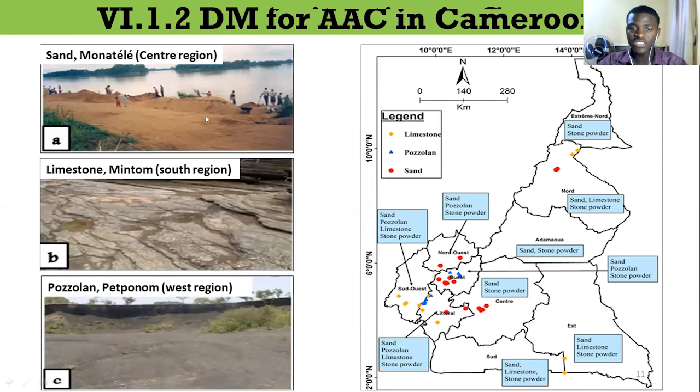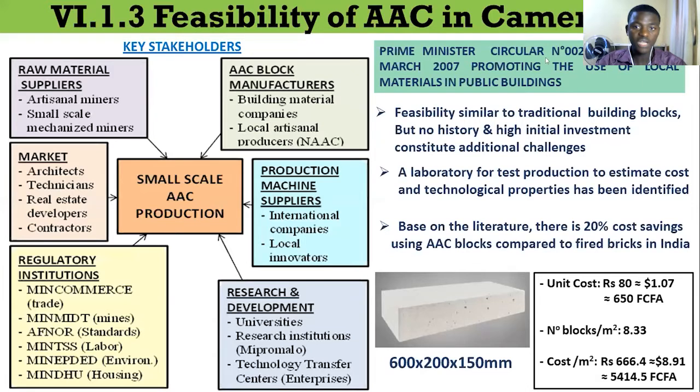As per the occurrence in the different regions in Cameroon, shown by the blue boxes on the Cameroon map, sand and stone powder can be obtained in all the regions in Cameroon, while limestone and pozzolana are more localized. The points indicated on the map are separate scientific papers characterizing these development mineral deposits. As for their quality, as per their suitability for concrete applications, this shows some growing interest in development minerals by the research community in Cameroon.